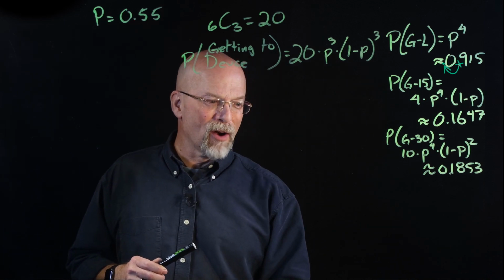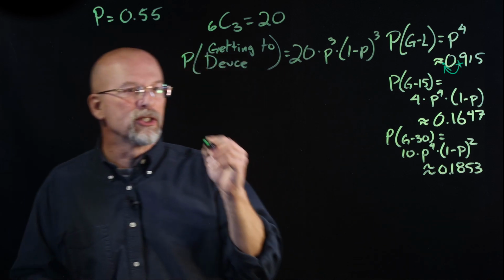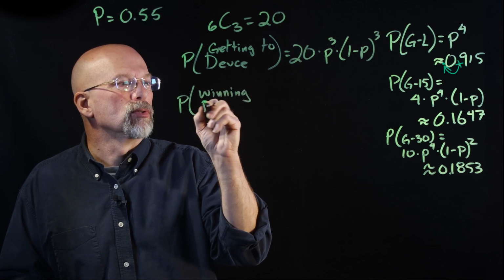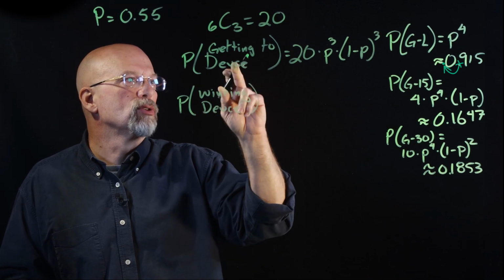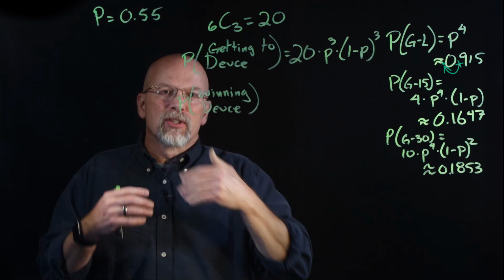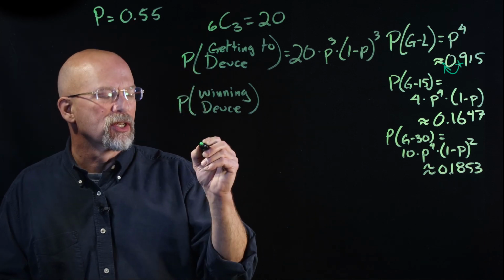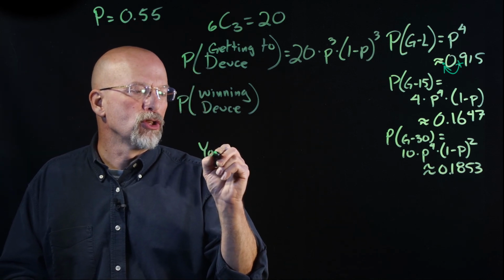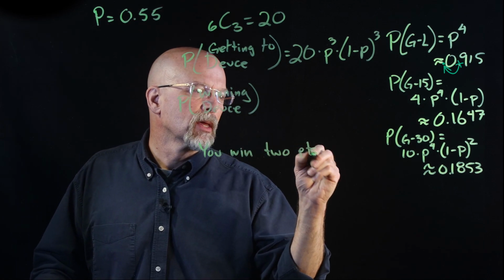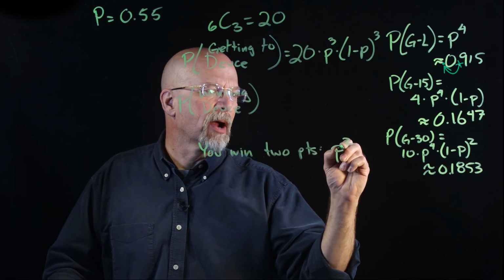Now comes the hard part, figuring out the probability of you winning deuce. So we've got the probability of winning deuce. We've already gotten to where both opponents have 3 points apiece. So for the probability of winning deuce, there are actually 4 options. The first option is that you win 2 points in a row. Just bam, bam, all right? And that is p squared, right?